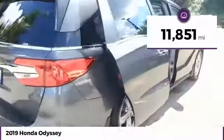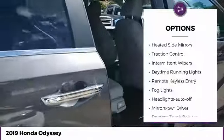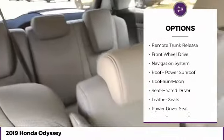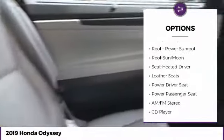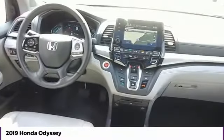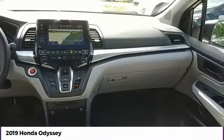Here are some of this vehicle's great options: heated side mirrors, traction control, intermittent wipers, daytime running lights, remote keyless entry, fog lights, headlights auto off, mirror memory, remote trunk release, FWD. This beauty will make even your house keys jealous. Drive it today.